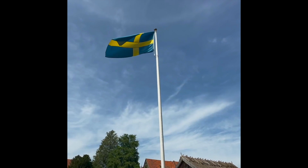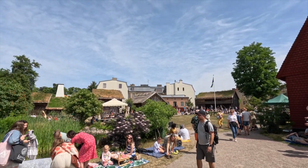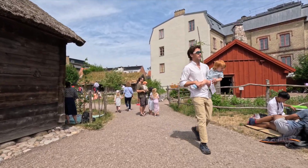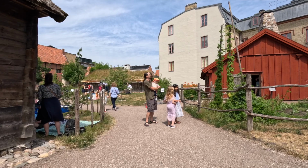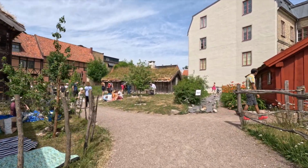You can see the midsummer pole ready to go, and everybody's flying the Swedish flag. It's quite the scene. There's lots of picnickers and families, both Swedish and international, getting ready to celebrate midsummer with some song, dance, and of course the raising of the pole.